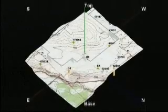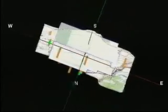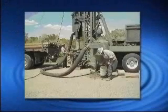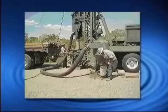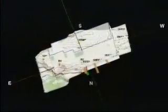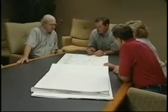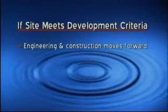Next, test hole sites are identified to provide an accurate representation of the subsurface. From the test holes, field sample laboratory tests will be performed to determine gross and net porosity and drain-down performance. Bedrock samples are also tested for competency and compatibility with slurry wall construction. Next, hydrophysical analysis is conducted to determine water flow characteristics, water quality, water compatibility, transmissivity, and specific capacity. From this information, approximate water storage capacity and water flow characteristics are estimated. At this time, the decision is made whether the site is acceptable or not. If the site meets the development criteria, the engineering and construction process moves forward.